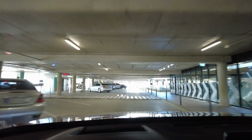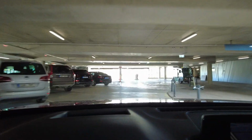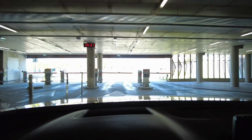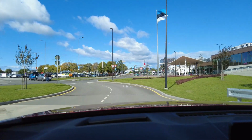So, and here the gates should open by themselves, because it will look into the database for the car number and that we don't have to pay, and it should open automatically. Let's see. Yes, that's great. So now you also saw this kiss and fly function in the airport. So two in one, testing a new car and a new function in the airport. So let's continue to the city.